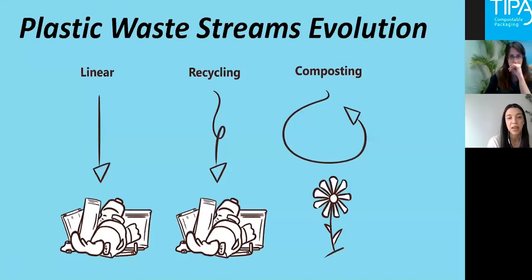So if I'm taking a brief look at how we viewed waste treatment through time, initially we put everything in a landfill and thought that the earth is big enough to take it in. And today we know that that's not the case. So we turn to recycling, thinking that this will solve all of our plastic waste issues, only we know that the plastic crisis is only growing. So recycling didn't prove to be a sufficient solution.